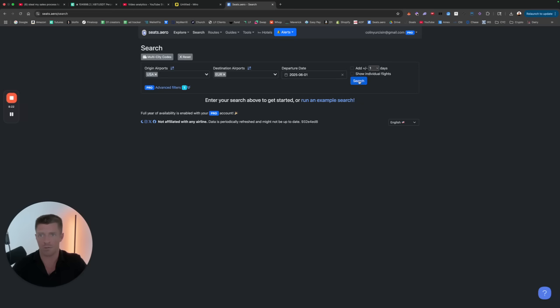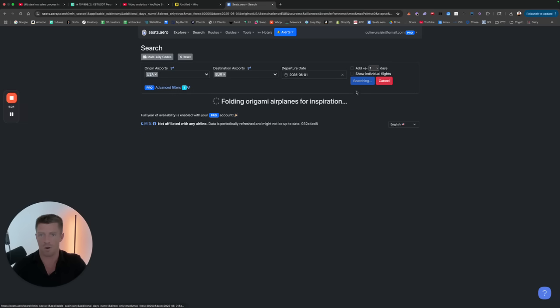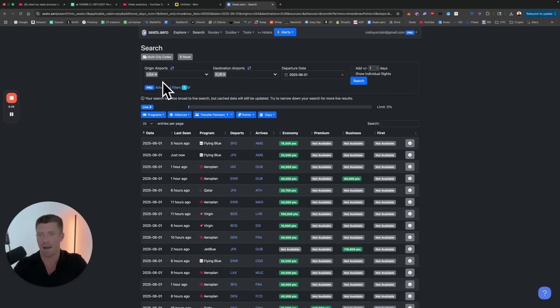We're going to literally look for today. Most of these flights are overnight. They have red eye flights. So this is going to find every single flight path in the USA that is going anywhere in Europe.